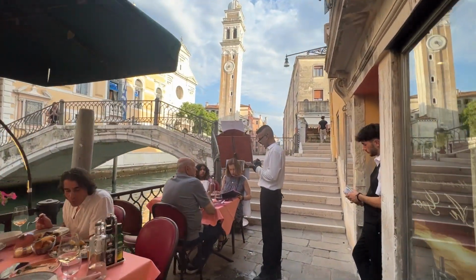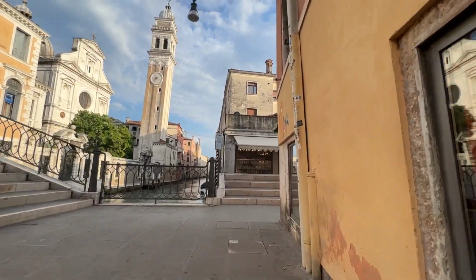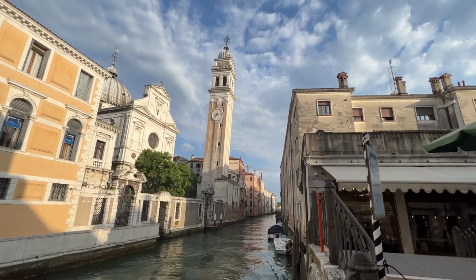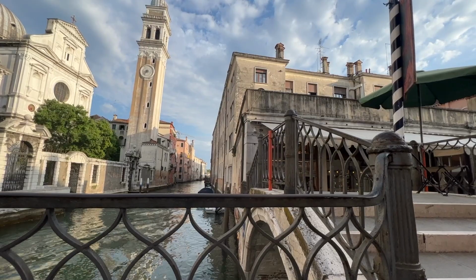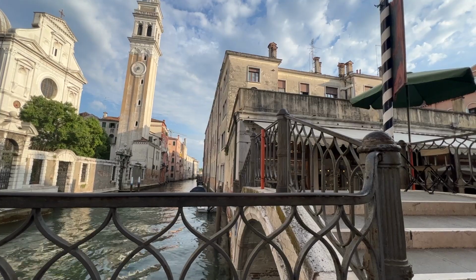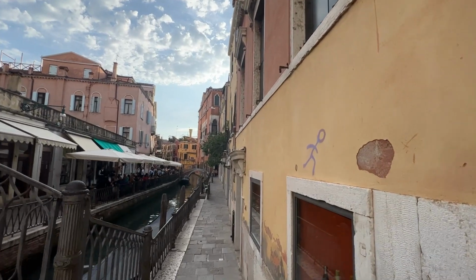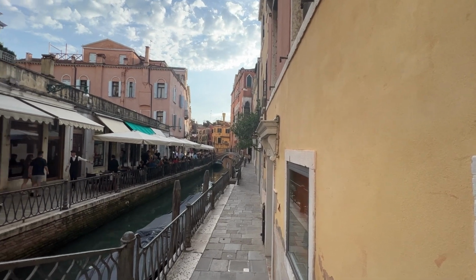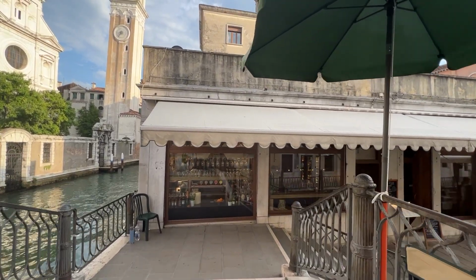Okay, it smells so delicious. Oh my gosh. It's so beautiful. Well, it's saying we're 80 feet away. Let's see if it's this way. Oh, it might be. I don't know if it's on this side or the other side. It looks like it may be over there. Well, if not, we'll just walk back.